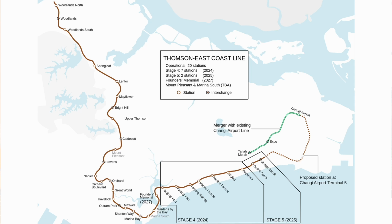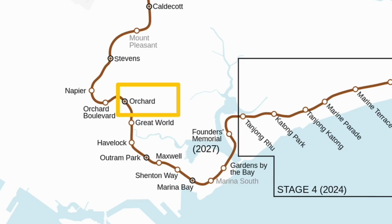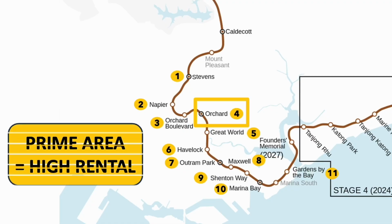If you study Thomson East Coast Line, you will realize that this is the only other line that goes to Orchard. And we all know Orchard will always be Singapore's number 1 shopping belt. And out of the 20 current operation stations, 11 of them are actually within the prime central area, and majority of them actually serve a huge workforce. And we all know prime central areas certainly command higher monthly rental, and with most leases being personal lease these days, we see a lot more tenants actually opt for cheaper alternatives.